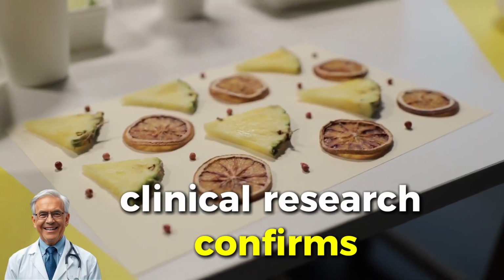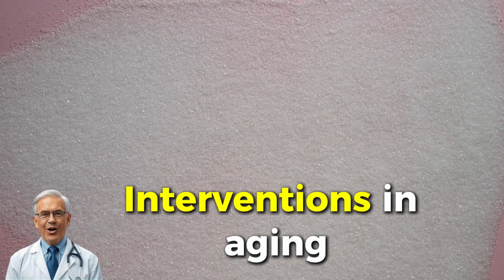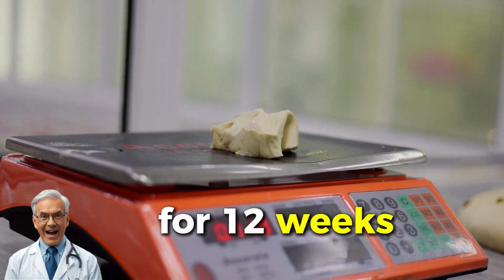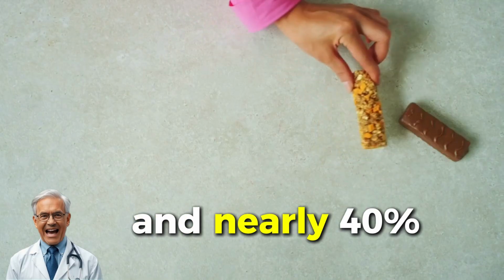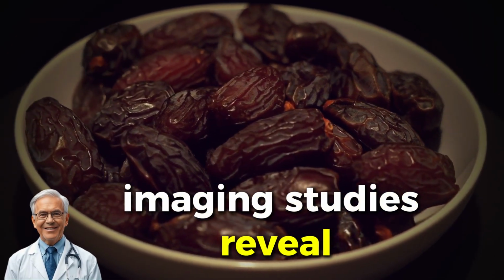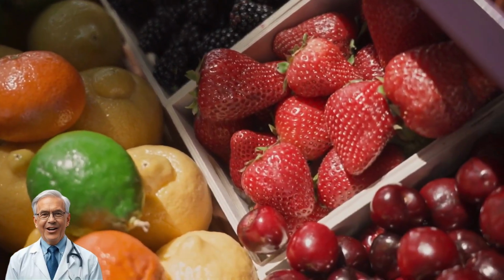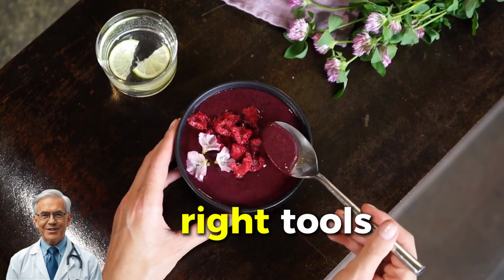Clinical research confirms what generations already knew. In a study published in Clinical Interventions in Aging, seniors who consumed 1 cup of homemade bone broth daily for 12 weeks experienced a 44% reduction in joint swelling and nearly 40% improvement in mobility. Imaging studies revealed thicker cartilage in the knee, a rare sign of regeneration at an age when most expect only decline. These are not miracles. They are the body's natural response when given the right tools.